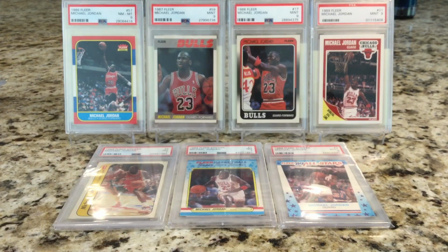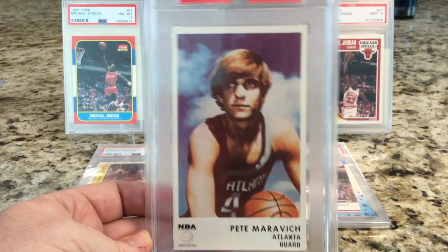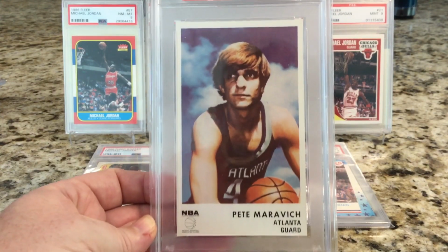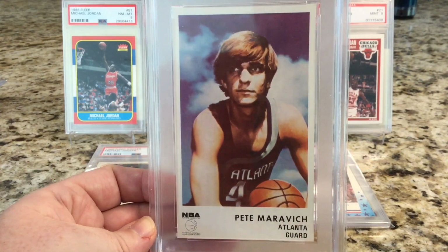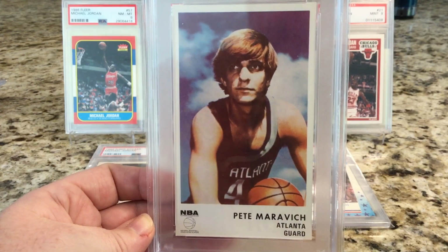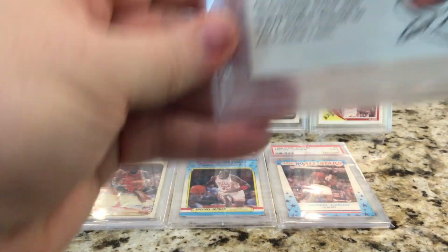Next up is a cool regional issue here, and this is the 1972 Icee Bear in an 8, SGC or PSA 8. Neat looking card here, and you'll see that image is pretty popular here on the next card coming up. But let's take a look at the back here.